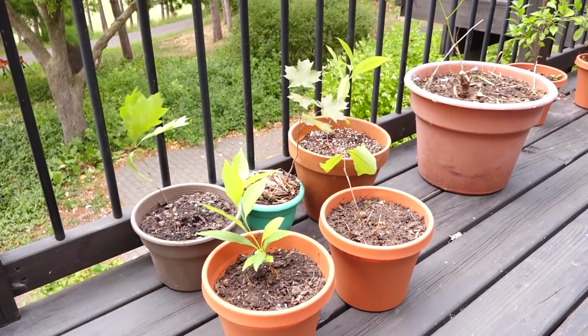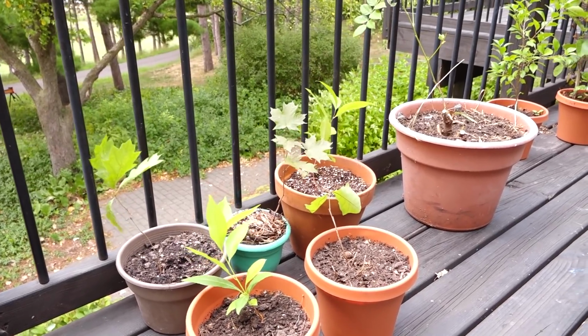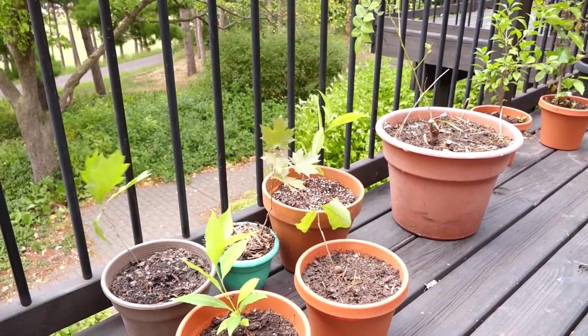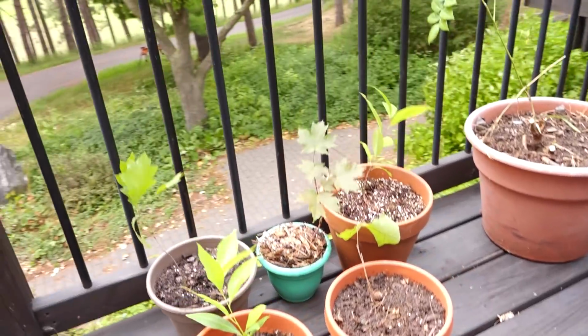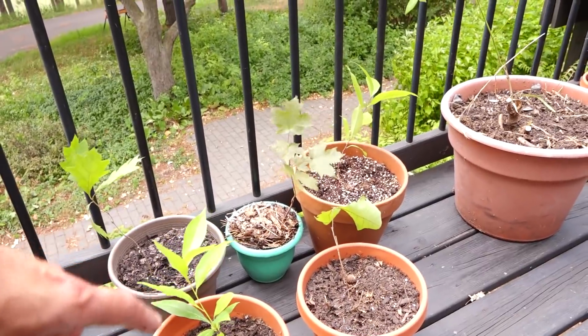So these first 6 are some trees that I dug up around here. I have a lot more open space throughout the property that I want to put trees in. So some of these will go into the Arboretum, and some of these will go around the property as just trees to have. So I have a cherry tree.